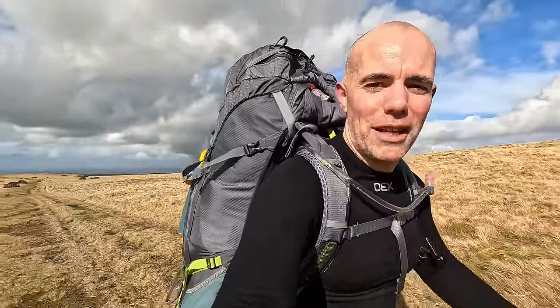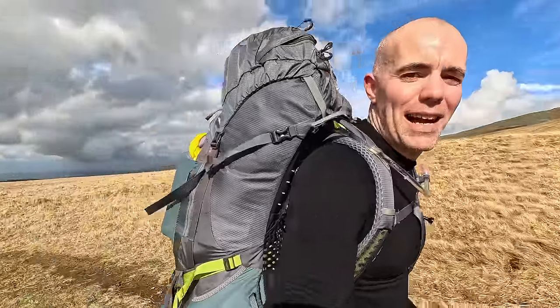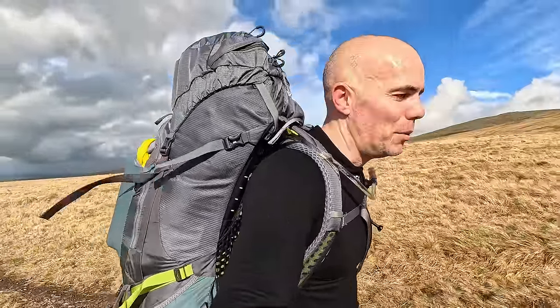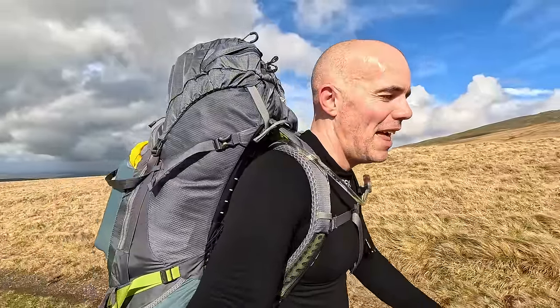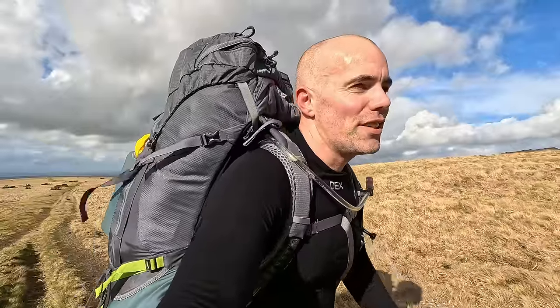But I'm just out here to try this tent. Really, it's not going to be a regular tent that I use, but I've done some sneaky packing, and I've managed to make this pack lighter than my previous weight. So even though I'm carrying a two-man heavy-duty four-season 5 kilogram tent on my back, this pack is actually just over 2 kilograms lighter than my previous camp. And I'll talk about that a little bit when I get to camp.